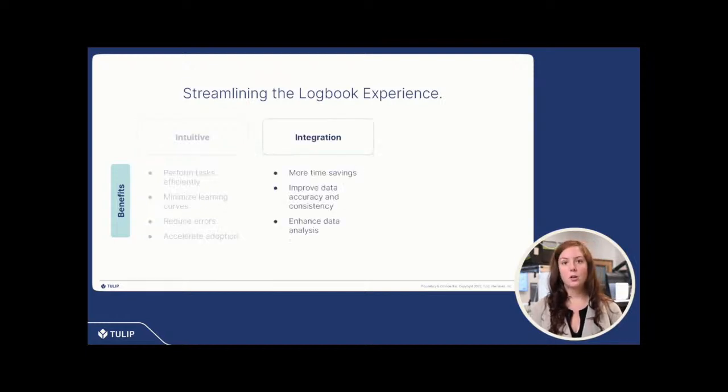Your digital logbook should also integrate with your processes. Task switching between reading SOPs, executing tasks, and documenting information is a nightmare. It's even more complicated when you have to enter information in your ERP, QMS, CMMS, or IMS. You need one solution that you can connect to everything so that you can save time by reducing manual data entry, improving data accuracy and consistency, and enhancing data analysis.